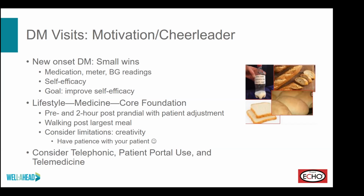So keep in mind, a new onset patient with diabetes will feel overwhelmed. And if the patient appears to be calm and no problem, that's still occurring inside. This is the time when we want the patient to feel that they can take care of things. If you've heard of self-efficacy, which is the ability of the patient to feel they can take care of their diabetes, that has to be something they have or they will not be successful.